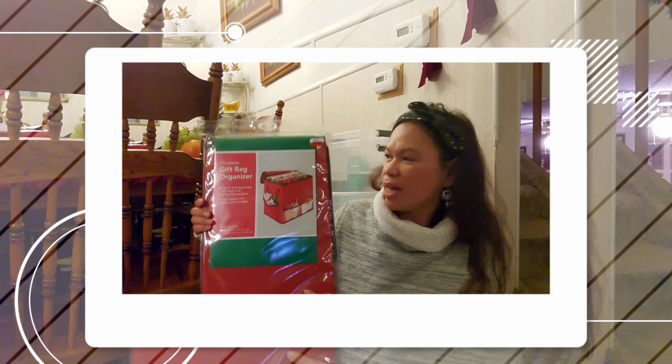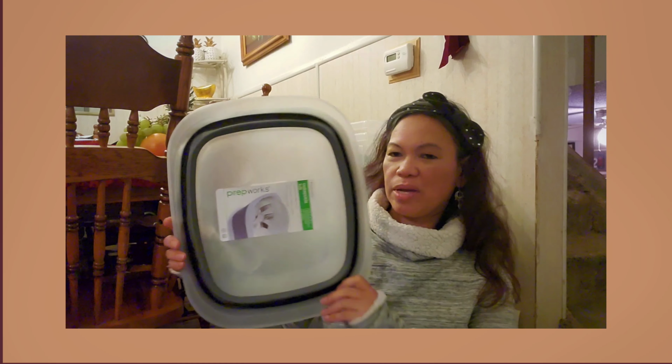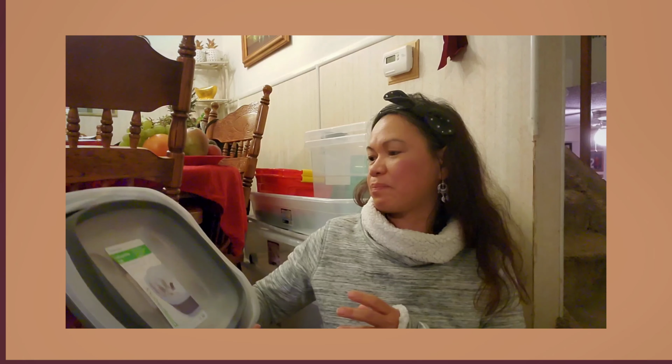So, I mostly bought storage bins. First, I have a gift bag organizer. Next one, this one is to soak the dishes, and it's collapsible. I do the dishes, just soak, and it will.